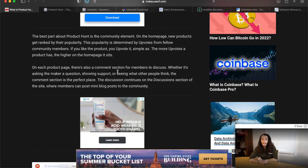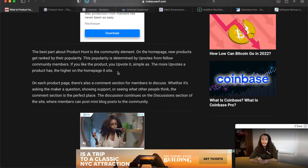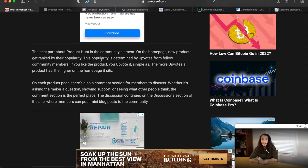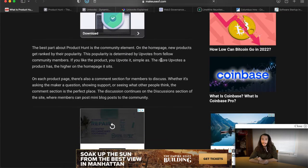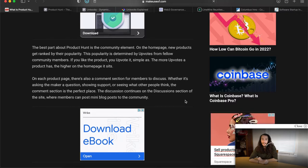Let's see. I'm going to jump over to the actual website. Oh, how to use it. The best part about Product Hunt is the community element on the homepage. New products get ranked by their popularity. The popularity is determined by upvotes from fellow community members. If you like a product, you can upvote it. Simple as that. The more upvotes the product has, the higher up on the homepage it sits. So it's not about who pays the highest or who runs ads. It's all about the community of people saying, hey, this actually is a good product. I like it. I love it. Check this out, and then it pushes it up the homepage.